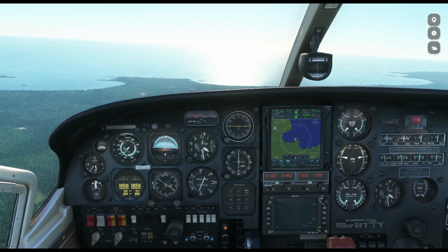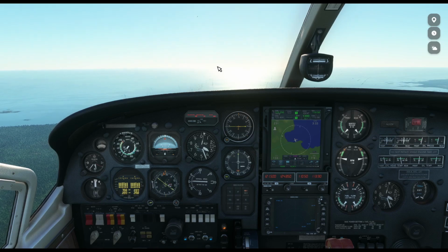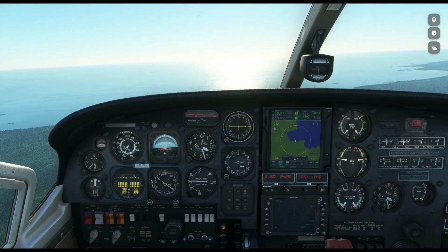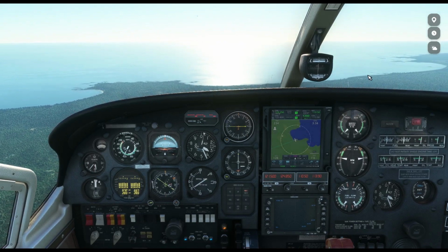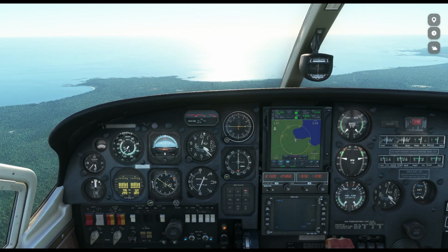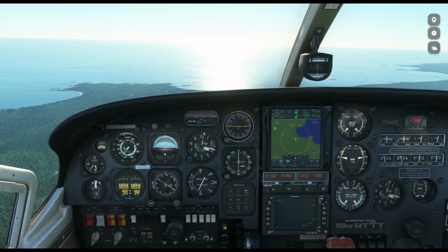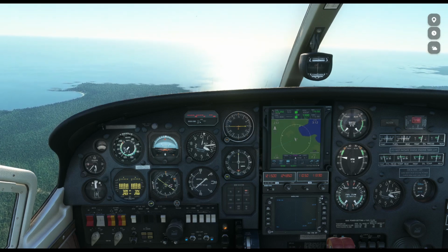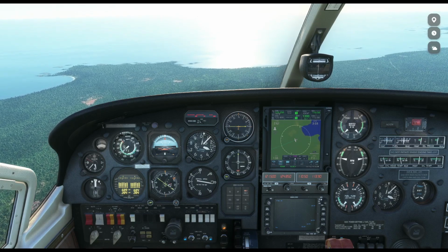So we're going to be landing on runway 29. So let's set that in our heading bug. 290 degrees. That's been set. And we'll make our radio call the minute we turn on final for runway 29. The elevation at Tofino is 80 feet, so it's basically right at sea level.